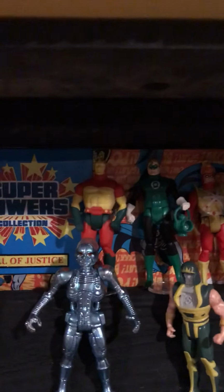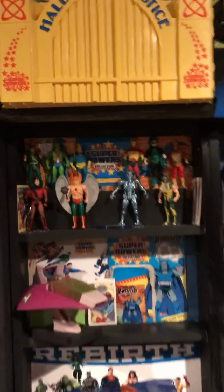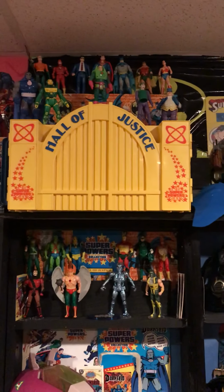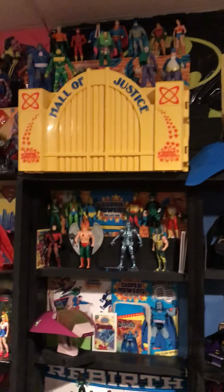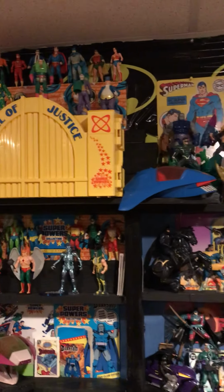Mr. Miracle, he's got a pretty good price tag on him as well now, but that is the Superpowers line that'll eventually be filled from that space all the way up. I think there were 30 something in the line if you include the exclusive Riddler, which was only made overseas. He was actually a Green Lantern repaint.